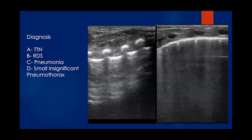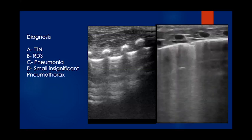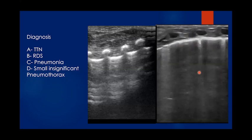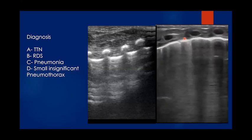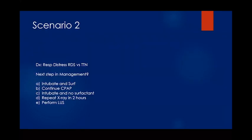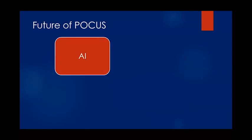This is typical findings in TTN. It is non-homogeneous. You see different sides of the lung with different findings. It is not a confluent B-line pattern. It is more of an interstitial pattern, and the pleural line is thin. Excellent. Okay, thank you very much. I conclude the presentation. If you have any questions.